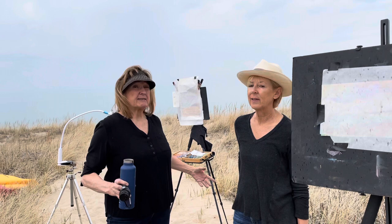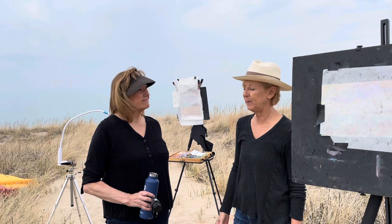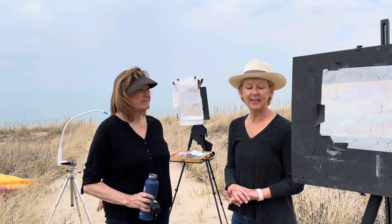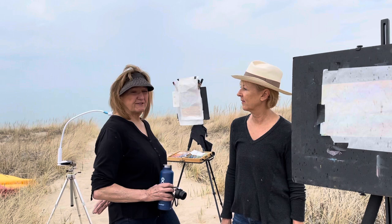Yeah, and you can't wear sunglasses because that's going to skew the color. So we both have hats on to block the sunlight and any ambient light. We both did darks that are a little different, but we're both seeing color, and it's fun to do it together so we see color differently. Right, as it should be. Different personalities paint things with different expressions. So we'll get back to it.